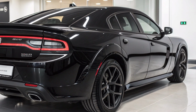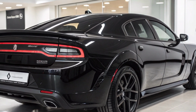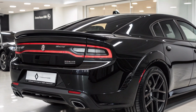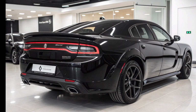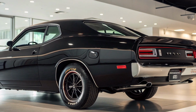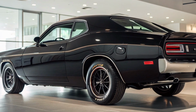The side profile of the Duster is pure muscle, with a strong, wide stance that emphasizes its performance capabilities. The body has been sculpted to reduce drag while maintaining the classic coupe silhouette, adding to both its visual appeal and its aerodynamic efficiency. The wheel arches are pronounced, and the tires fill them with authority, showcasing the Duster's capability for road holding and speed.